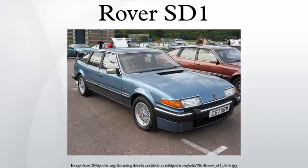Rover SD1 is both the codename and eventual production name given to a series of executive cars built by British Leyland, under the Rover marque. It was produced through its Specialist, Rover Triumph and Austin Rover divisions from 1976 until 1986, when it was replaced by the Rover 800. The SD1 was marketed under various names including Rover 3500, Rover 2300 and Rover Vitesse.